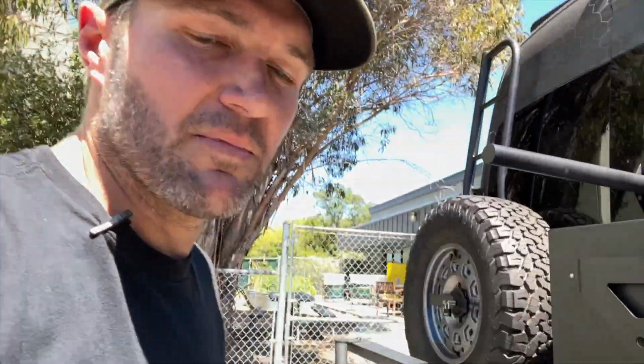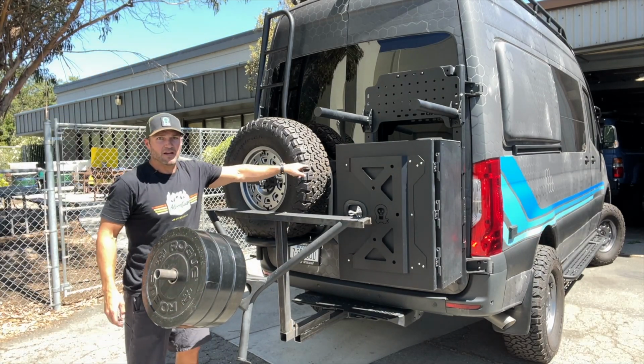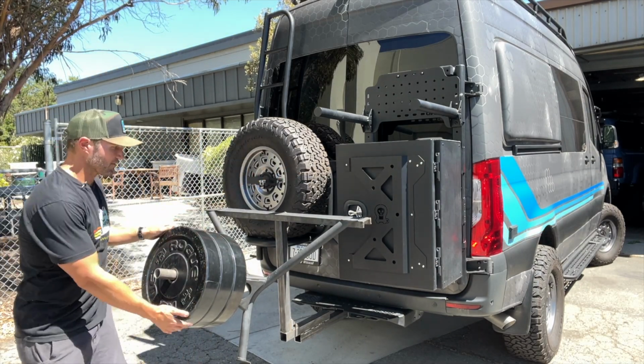So why is that important? It means that every time you close your door, that is putting more force into the third mounting point. Oh, almost tripped over a weight. Into this third mounting point, which means that eventually you're going to have problems.